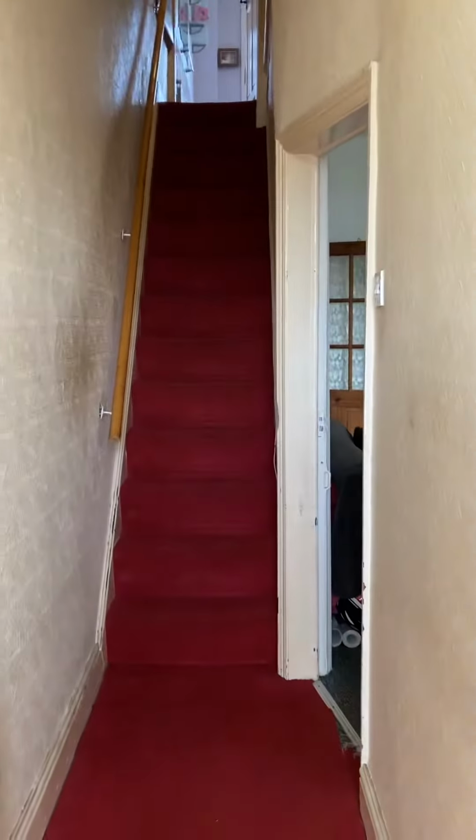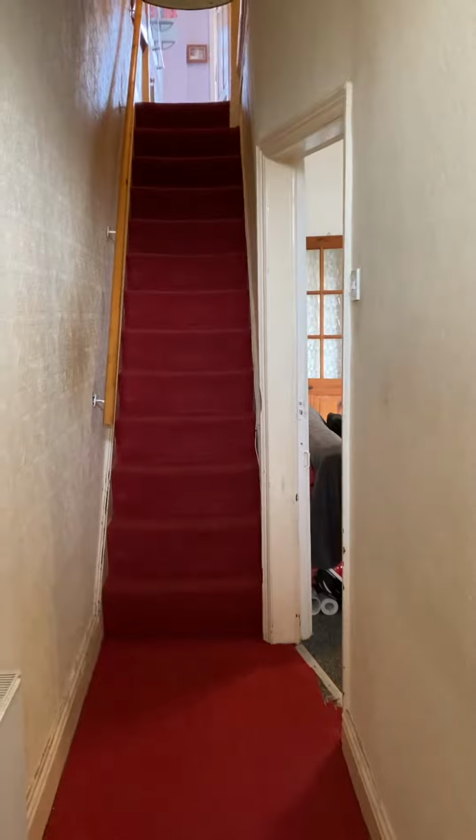Go and have a look inside. The property is coming to the market and being sold with sitting tenants.